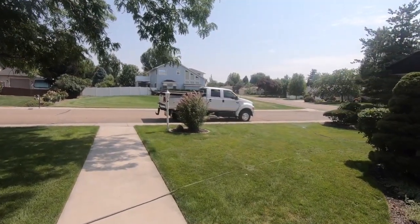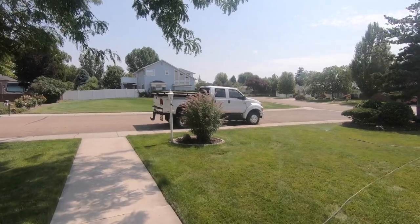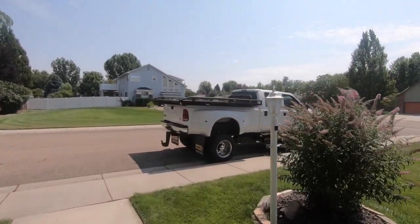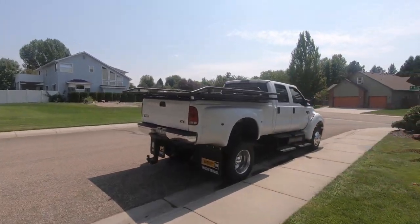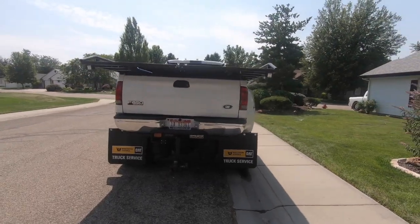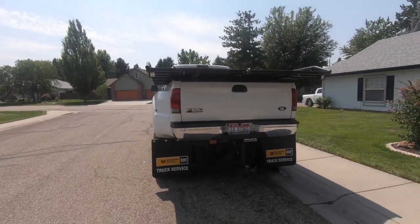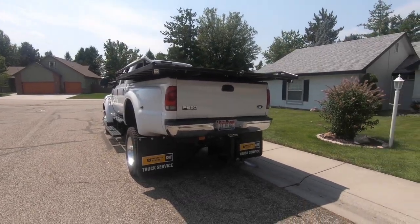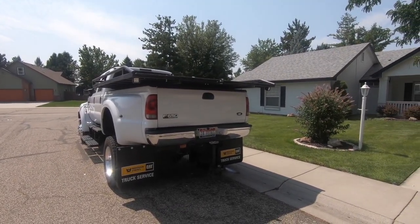All right, July 30th, 2021, take two on the truck test drive. Just finished this and the GoPro for some reason froze up, so we're doing it again. I bought it in January of this year from the original owner. He got it at Northside Ford in Portland, Oregon.